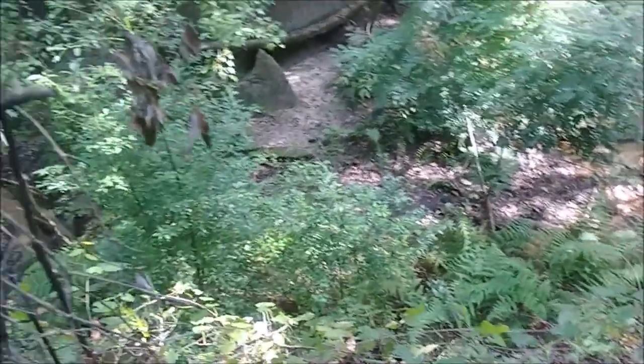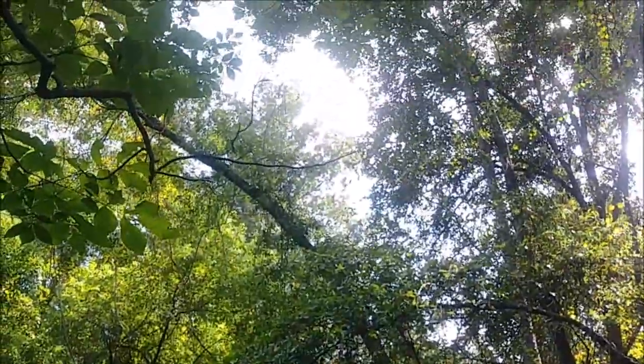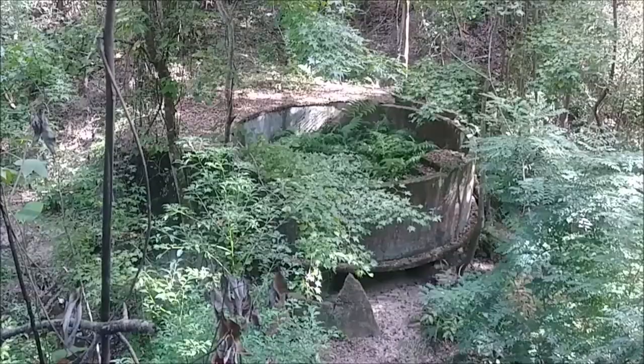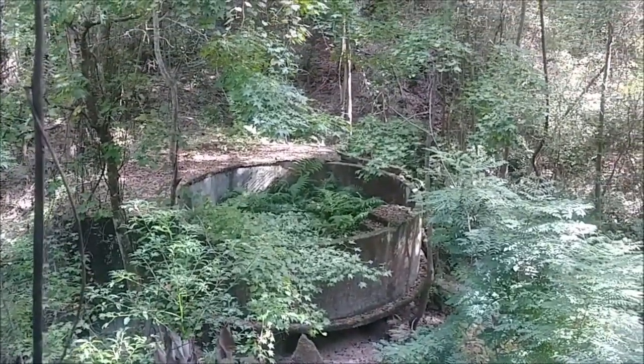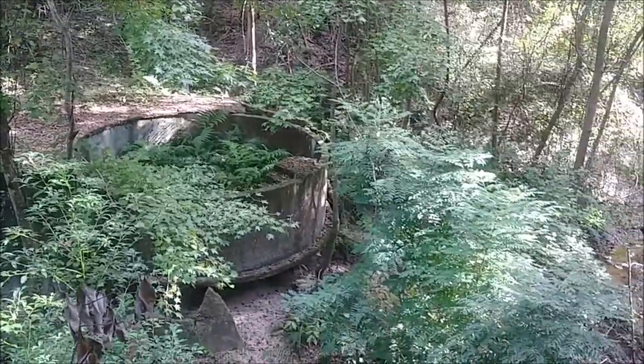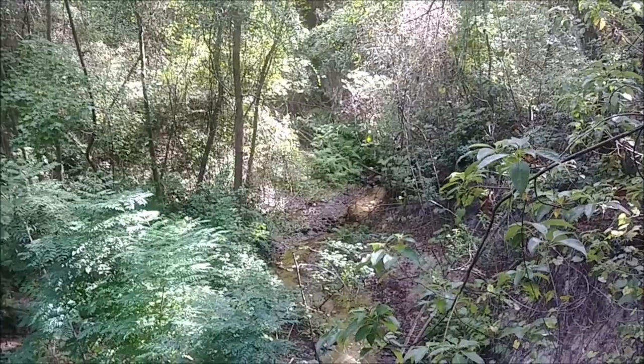Getting past the tree line, it sure is out of nowhere. Look at that. That is beautiful. All right. So it kind of reminds you of old Mill Hopper type things, huh? Yes. The Devil's Millhopper in Gainesville. Have you ever been there? Yeah, a long time ago.